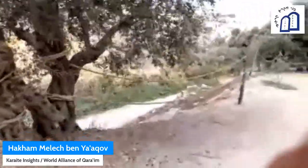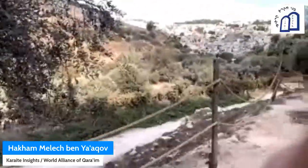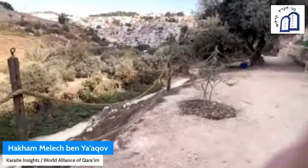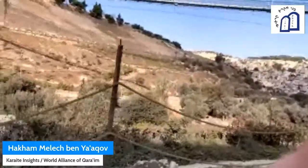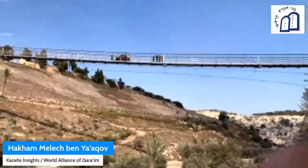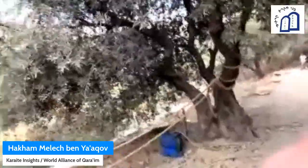And let's see how we can get to the bridge. I have a feeling it's going to be these stairs. Let me ask these people here. There are a lot of people on the bridge, as we can see. This is really nice.